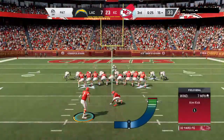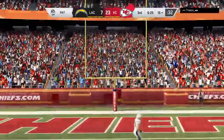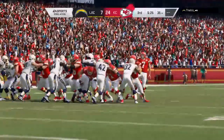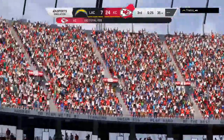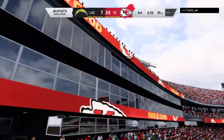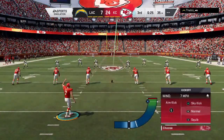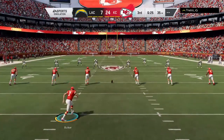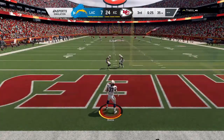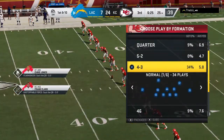Butker now to add the extra point. And that'll make this a 3-score game as the lead moves to 17. Now after the touchdown, here's Butker on to kick it away. And that'll carry over the back line of the end zone for a touchback.